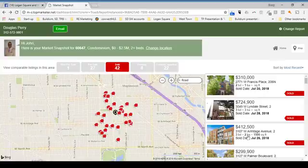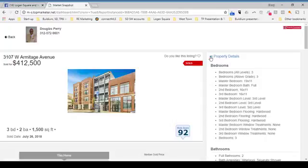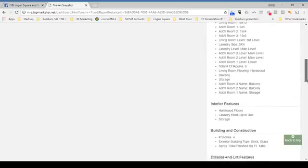How about this one? Okay, 3107 West Armitage. It's a 3-bed, 2-bath, 1,500 square feet condo, which sold for $412,500. And if we click property details, we get room dimensions, we get flooring. For instance, we see that the master bedroom is 19 by 11, so that's a big room. We also see that the master bedroom is on the 3rd floor, and we see that the flooring is hardwood. And we can get similar details for other rooms, bathrooms, kitchen and dining, etc.